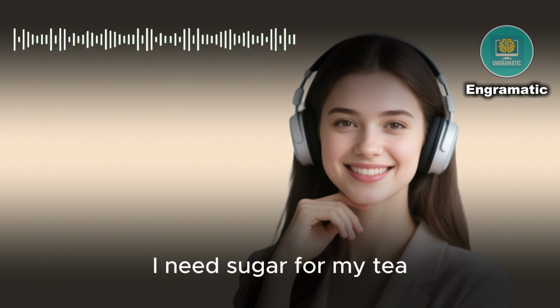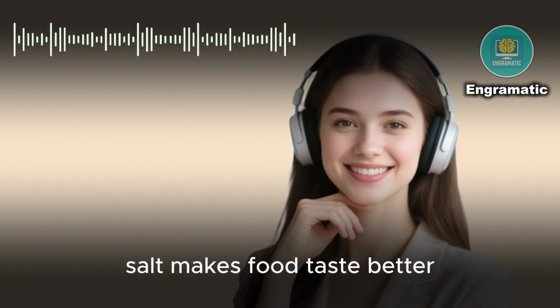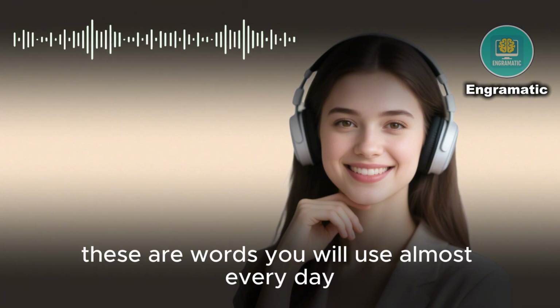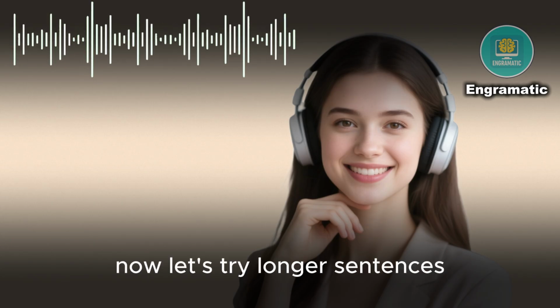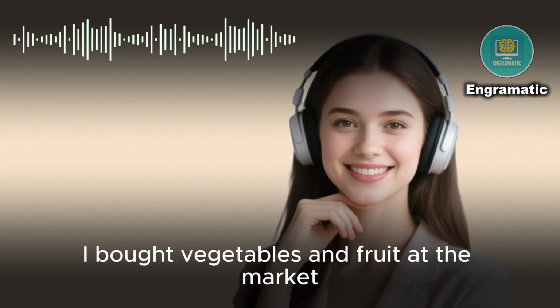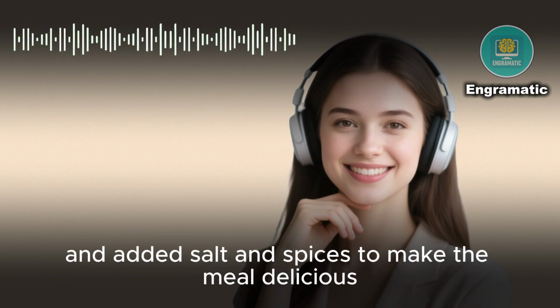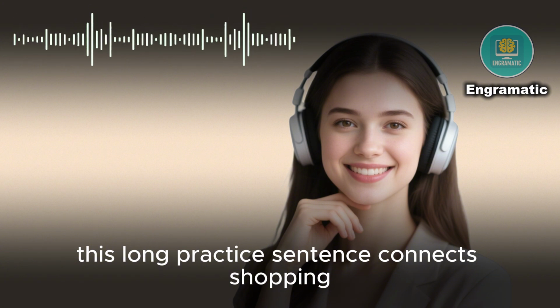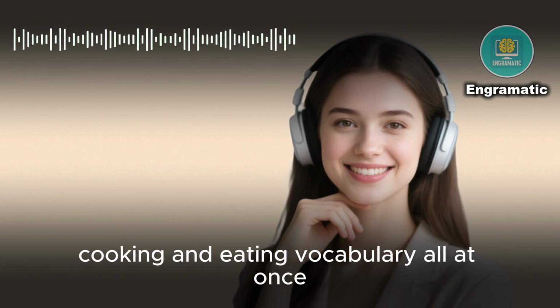I need sugar for my tea. I bought meat and fish at the market. Salt makes food taste better. These are words you will use almost every day, so practicing them is essential. Now, let's try longer sentences. I bought vegetables and fruit at the market, cooked rice with meat, and added salt and spices to make the meal delicious. This long practice sentence connects shopping, cooking, and eating vocabulary all at once.